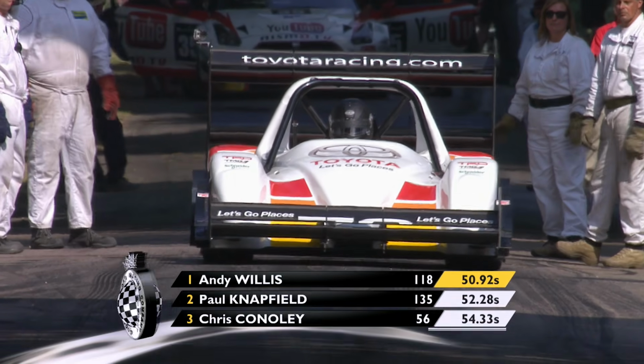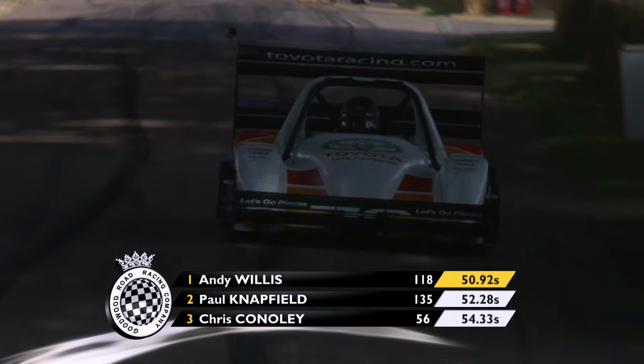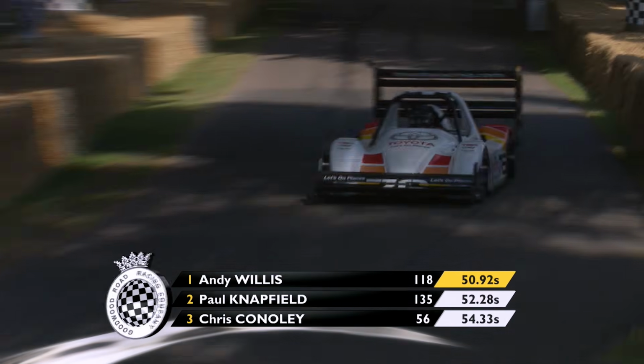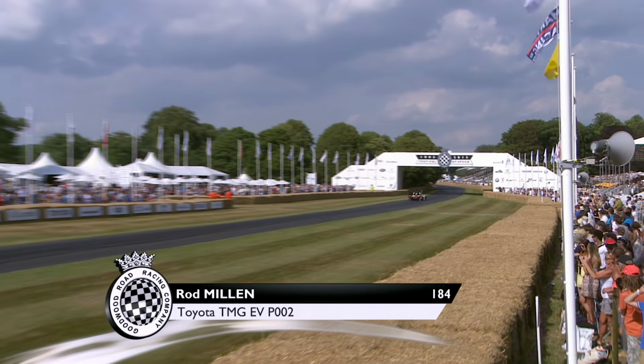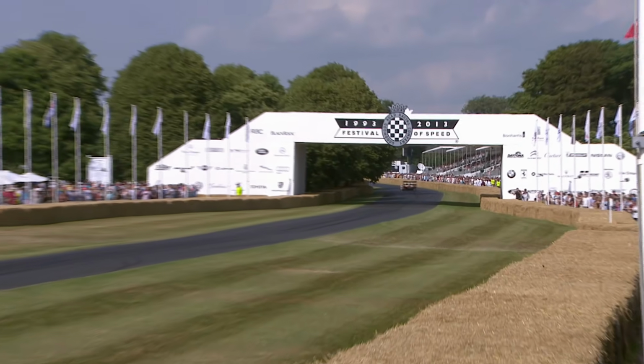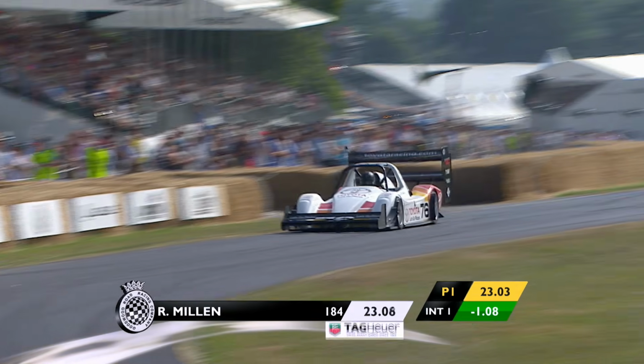Talking of which, it's getting a little bit serious. Here's another Pikes Peak challenger. Listen to this, Tony. Can you hear this? No. This is the Toyota TMG EVP002. This is Rod Millen, who's actually gone onto the grass and got a bit of dirt going there. This is the electric racer. Seriously, 600 brake horsepower electric racer.